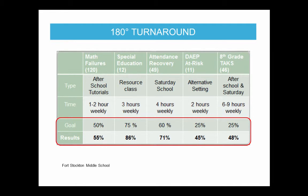Students entering Fort Stockton Middle School had math skill gaps of up to 6 to 7 years. Previous math intervention attempts did not work. They were not making AYP. Fort Stockton did not begin using AscendMath until January. The first half year their state test results greatly surpassed their goals in all categories. And their goals there, as you see them there, were set based upon these students' previous success and pass rates.